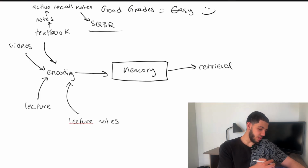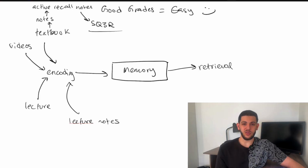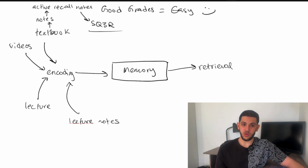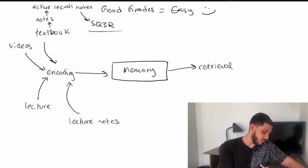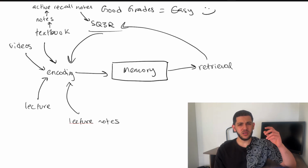And so going from the level of just reading the textbook, or for example, reading just the textbook chapter summary, right? Going from that to then doing active recall notes where you're testing your retrieval at the same time. Like you're testing your retrieval in order to encode more, right? And so that's going to be more effective than just, for example, reading the chapter summary, because that doesn't require enough thinking, and it's not going to activate your brain to think that this information is important enough to remember.